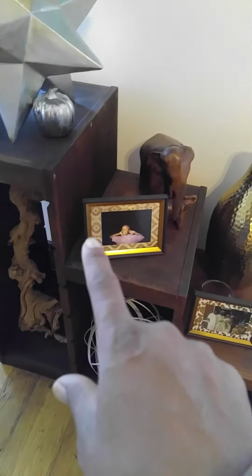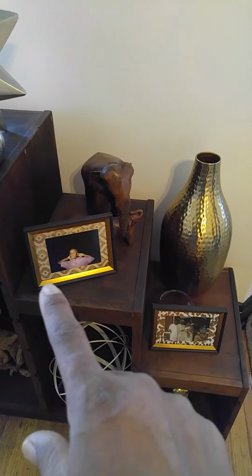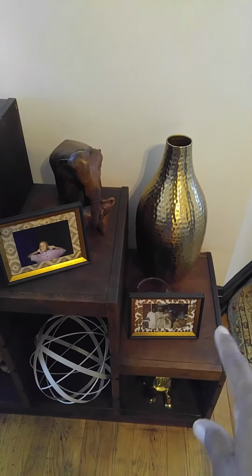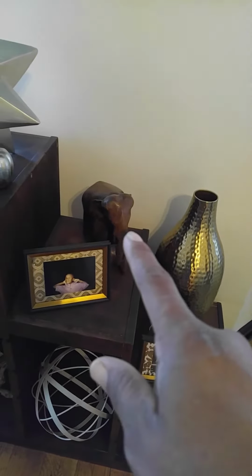The picture frames came from the dollar store. The mat that's back here, that is not wallpaper, I'm sorry. That is wrapping paper that I use for the background. This is a thank you card that I use for the background. That's the little candle hiding back there. This also, I believe, came from Ross.